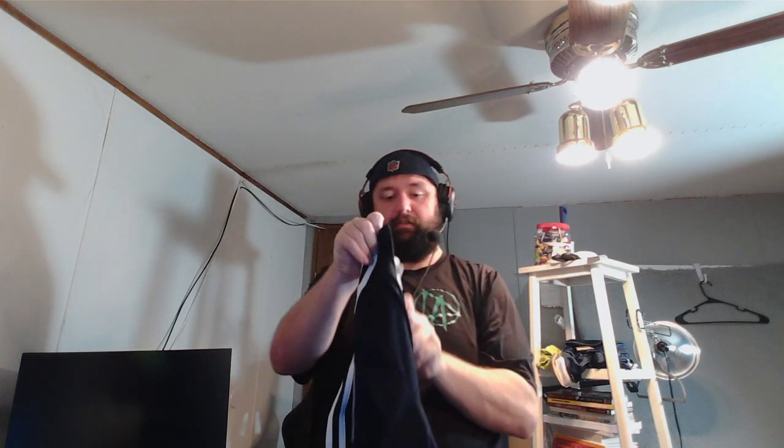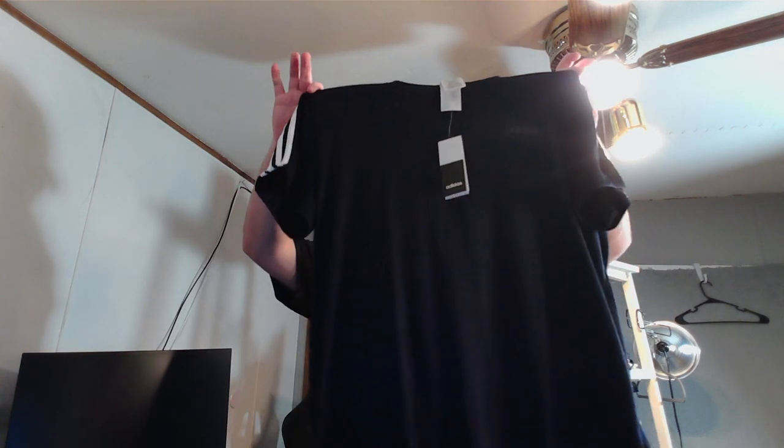Just your run-of-the-mill jeans. This was an Adidas. This is an Adidas light top short sleeve shirt. Newer tags. Still got the tags on here from Adidas. It says $30, XL. Just your run-of-the-mill basic athletic top.